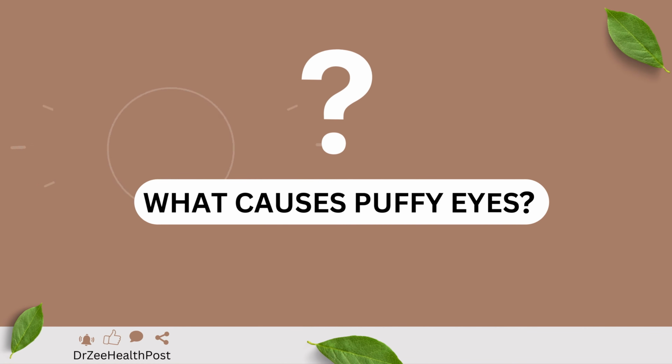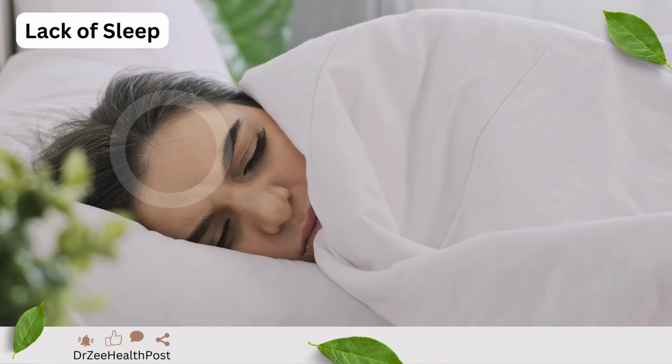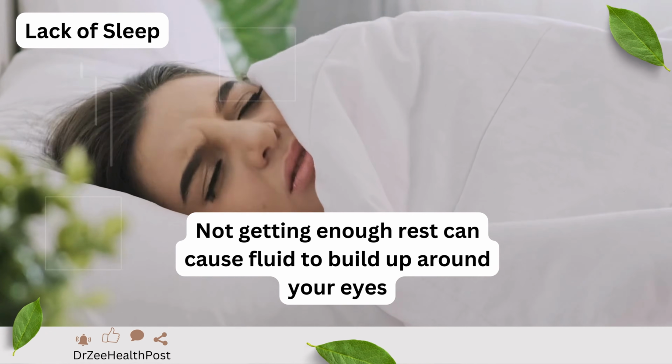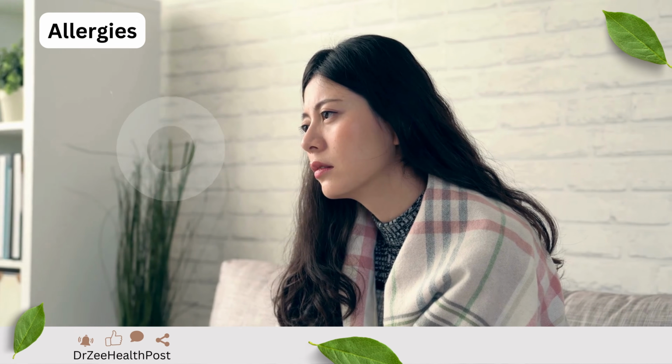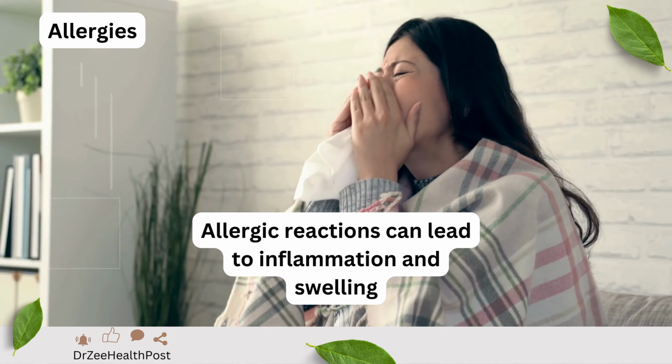So what causes puffy eyes? Here are some common culprits. 1. Lack of sleep. Not getting enough rest can cause fluid to build up around your eyes. 2. Allergies. Allergic reactions can lead to inflammation and swelling.